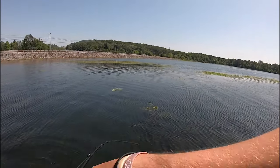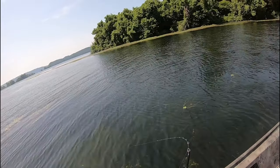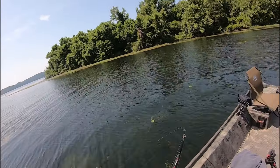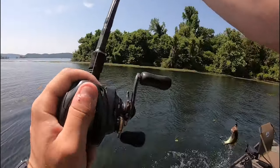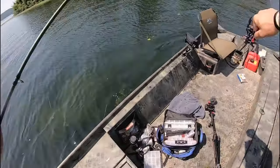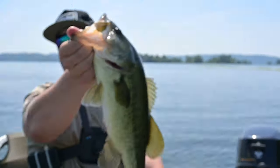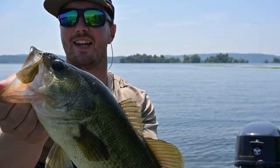Oh, that's a fish. Stay on there, baby. It's a decent size one. Come on, baby. Get in the boat. Let's go. On the chatterbait. 2-pounder, baby. He might even go 3.